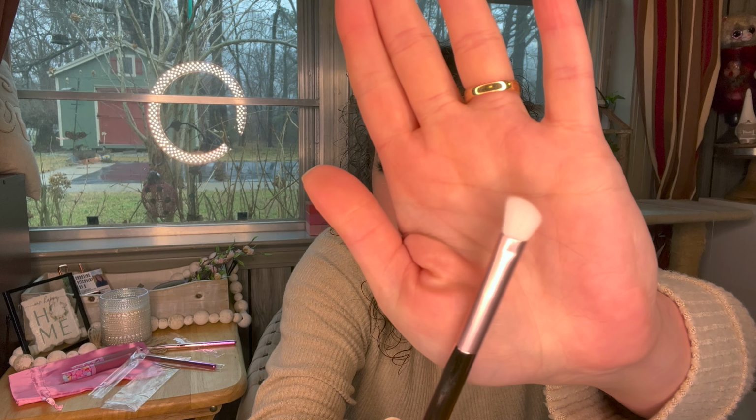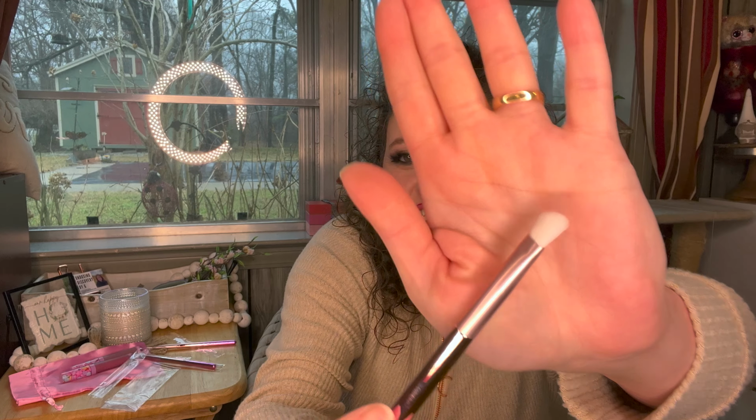The next one is the 102, which is one of my favorite forms of brushes. This is the angled eyeshadow brush. I think these are awesome for hooded eyes. I don't know why. It just helps you place the shadow in just the right way. Beautiful ombre going on here too. Love the coloring. It says, this brush is ideal for applying your favorite hues to your crease and corners. And that's pretty much what I would do.